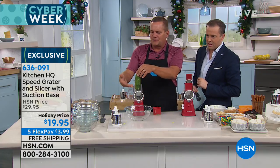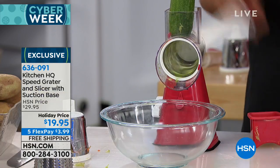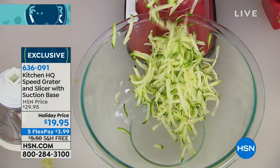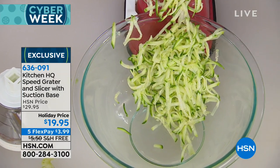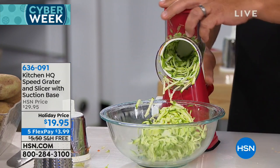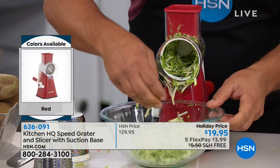You place whatever vegetable, fruit, meat, or cheese you want in it, and turn the handle. You'll grate potatoes for potato pancakes and hash browns. You'll grate sharp cheddar cheese, Parmesan cheese, carrots, coconut, chocolate, I mean, zucchini for zucchini bread or zucchini muffins. And it's done literally in seconds.